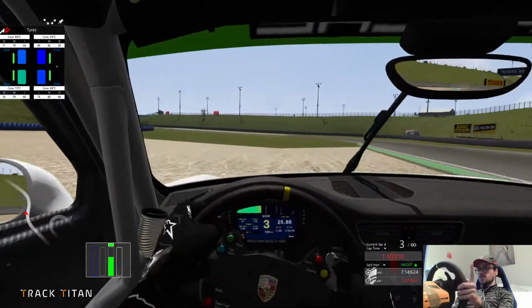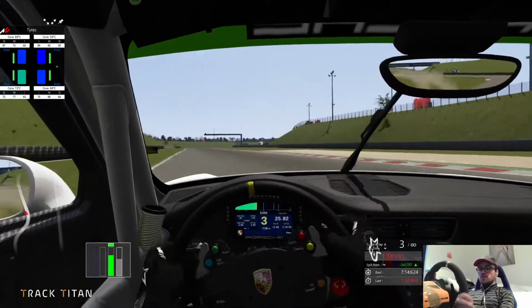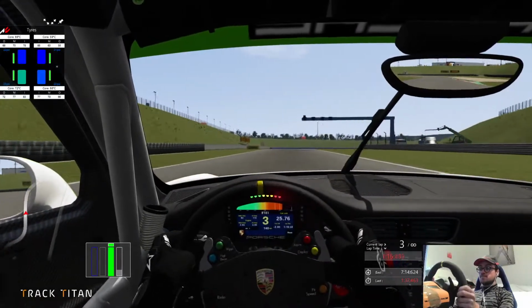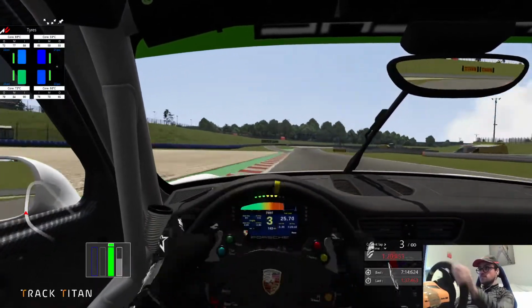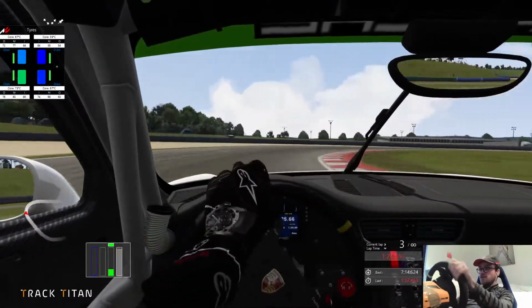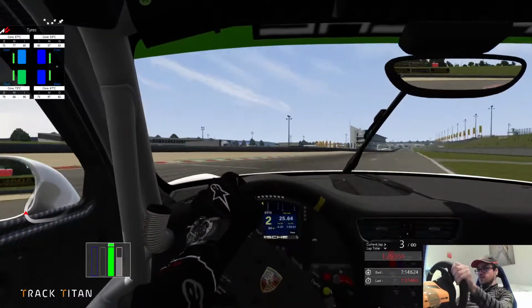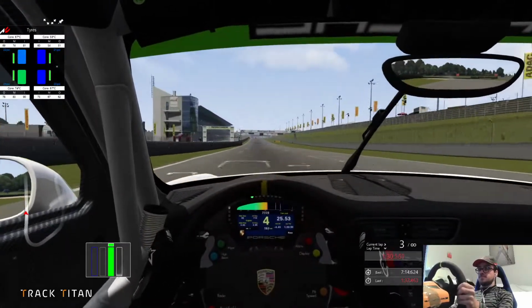No, still overshooting this. Need to brake quite a bit earlier. So this is nice. The final corner has this green bit, separates it from the pit entry, and you should actually use that to widen your entry a little bit.